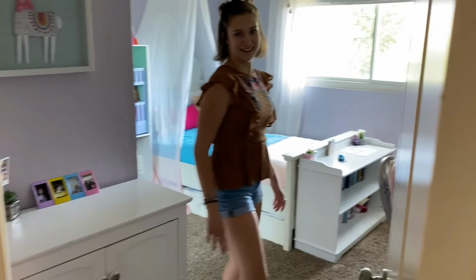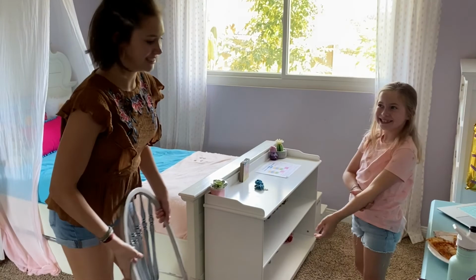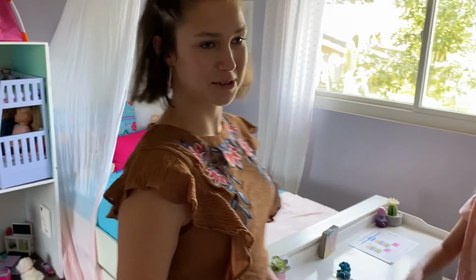Oh, hi there, Loren. This is my sister. Hi, this is my room. Her name's Loren, she's really cute. You might recognize her from the Agatha and Gracie channel because she plays Gracie. Yeah. All right, this is her room.